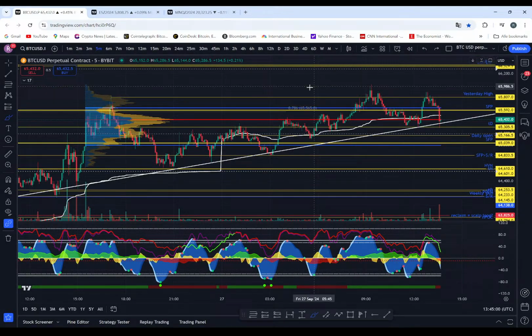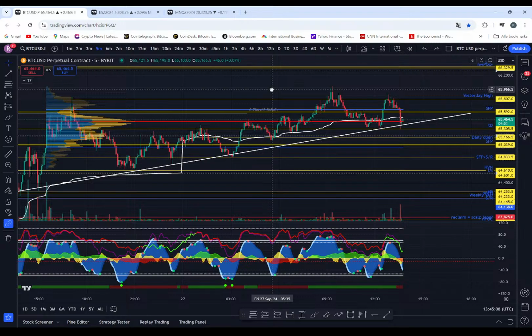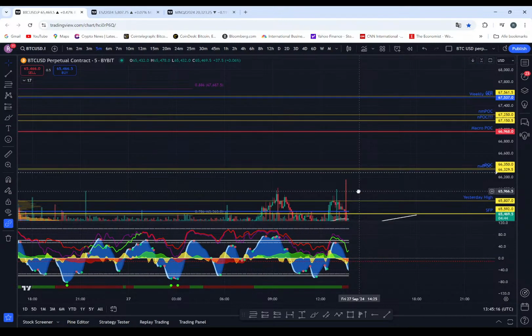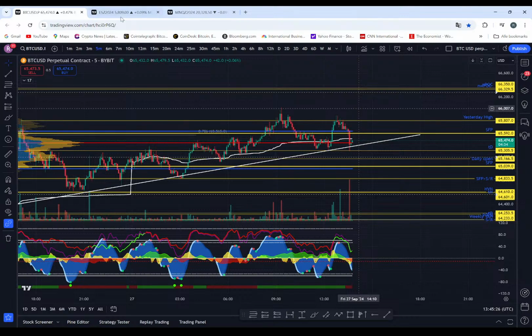Quickly have a look at Bitcoin. Not a whole lot. It actually would be nice if we can bounce off from the 66,300, because I think a lot of people here are looking at the 67,000, and this would be a level that not a whole lot of people are looking at.